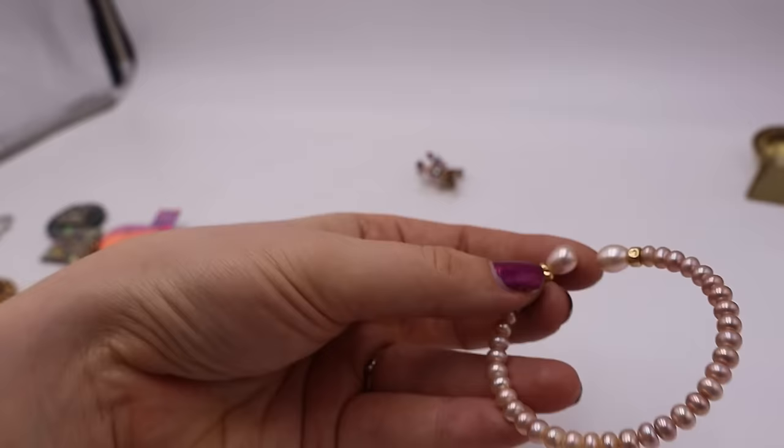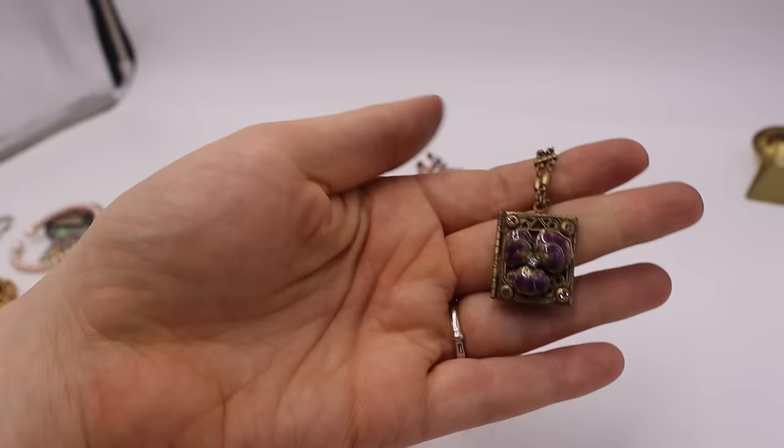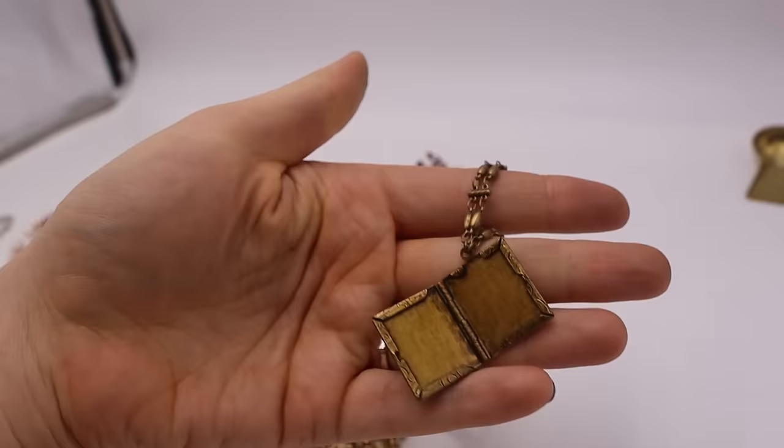So that was interesting. And then we have this Sweet Romance USA pansy enameled book locket. And lockets do really well.